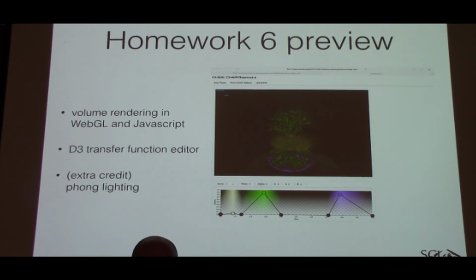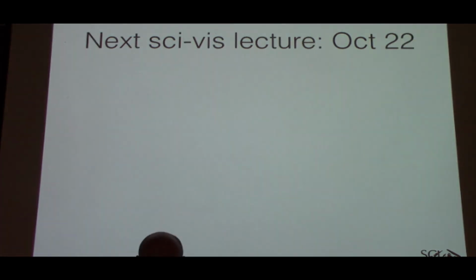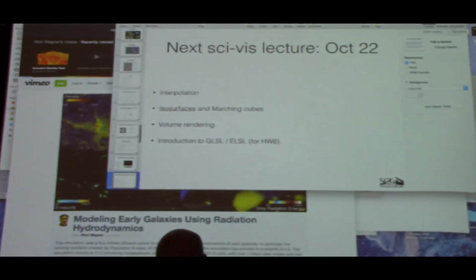And as extra credit, so you will be responsible for writing the volume integration itself, which I'll go over in the next lecture. But as extra credit, you can apply gradient and Phong lighting to the volume, which makes it look a lot fancier and also makes it quite a bit slower. And here I'll show a little demo of it.